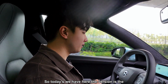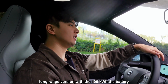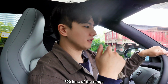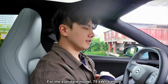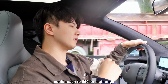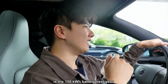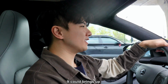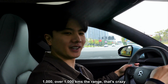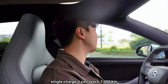Today's version is the long range version with the 100 kilowatt-hour battery. The 100 kilowatt-hour battery brings 700 kilometers of range. For the standard model, the 75 kilowatt-hour battery could reach 550 kilometers of range. But the more exciting thing is the 150 kilowatt-hour battery next year. It could bring over 1,000 kilometers of range. That's crazy. So it's definitely going to solve range anxiety. On a single charge you can reach 1,000.